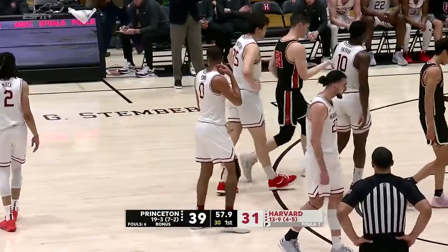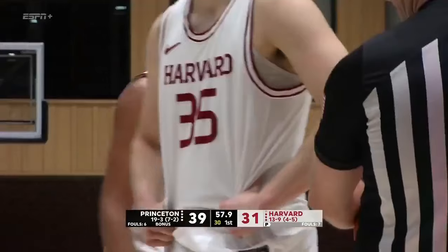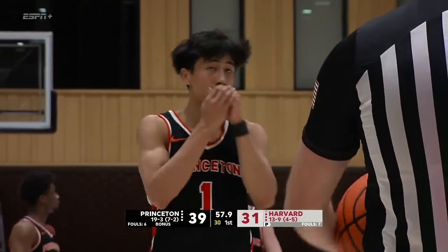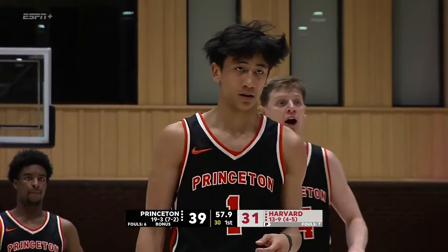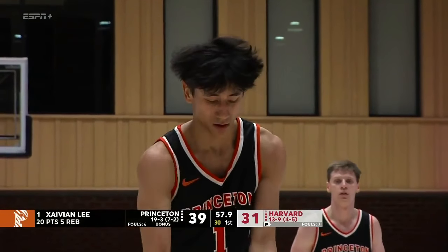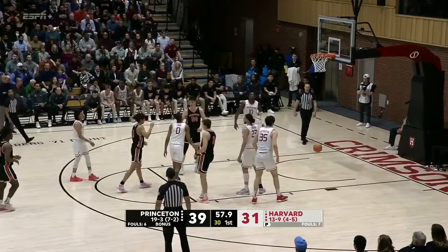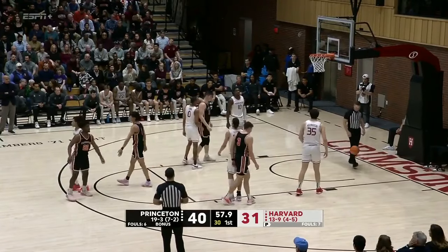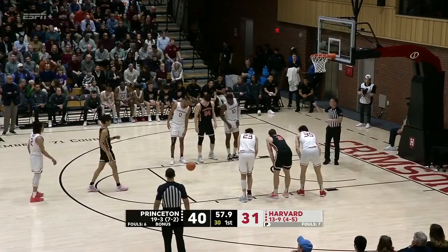Martini comes back onto the floor, replaces Scott. Another chance at the line for Lee. And Jimmy is tops in the Ivy League's free throw shooter. Princeton as a team, not only best in the Ivy League, but one of the best in the nation. 81% from the free throw line. That is number two nationally, only behind Villanova. They just do the things that put games away, making free throws. They don't turn the ball over.